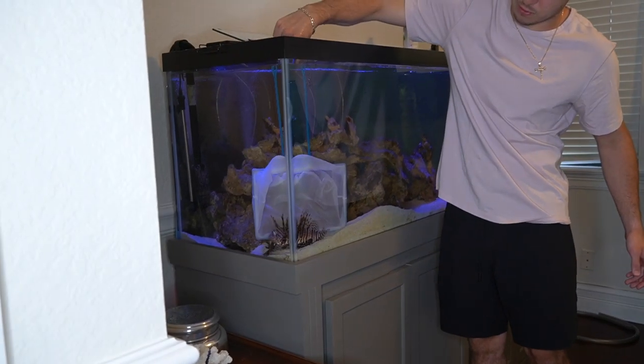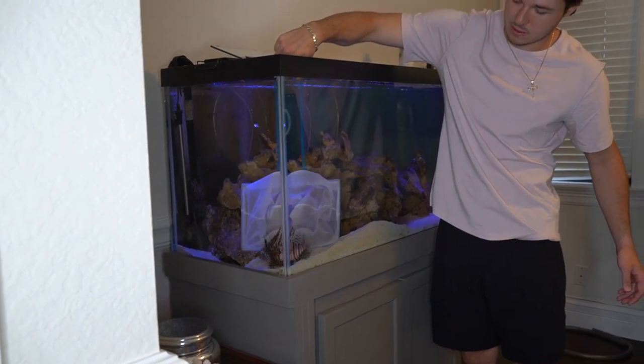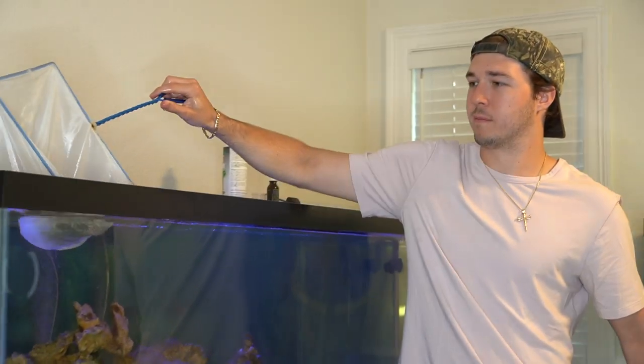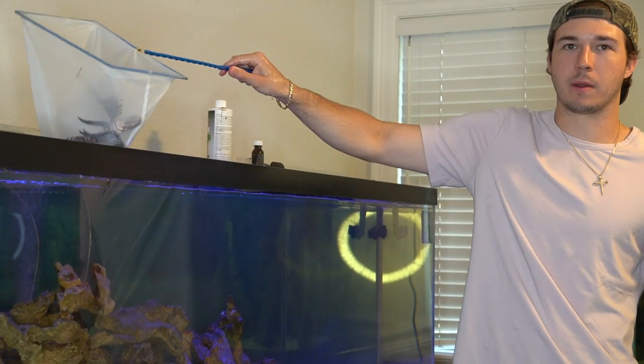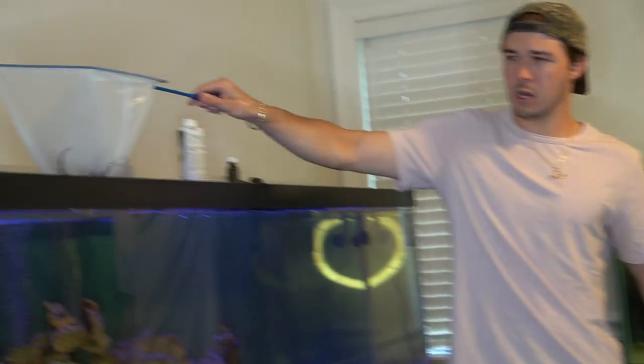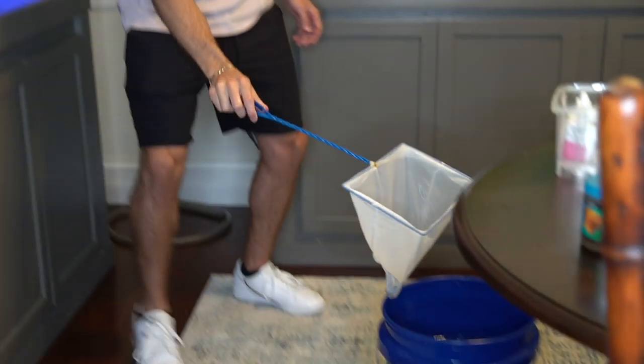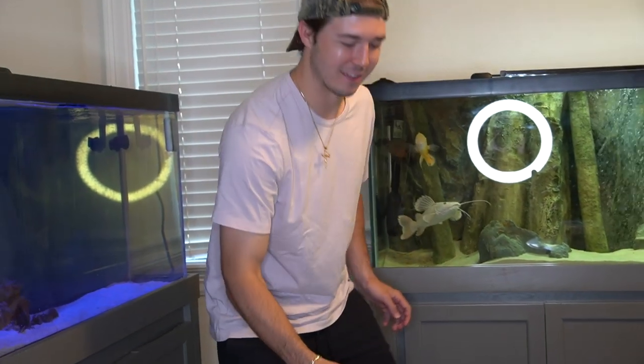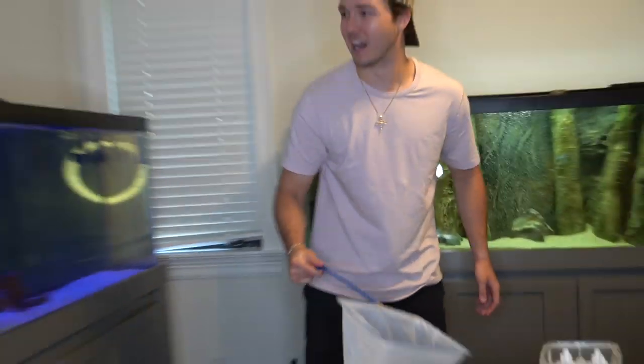I want to be careful with his spines here. Get in the net. I need to be really careful here. Here we go. There we go. No! No! Got him! In the bucket without touching his spines. Thank God, dude. I did not want to die from a lionfish.